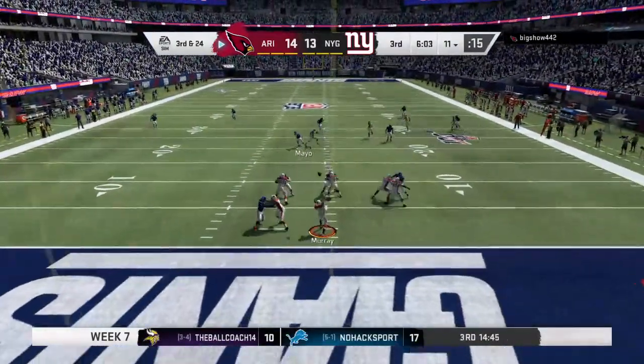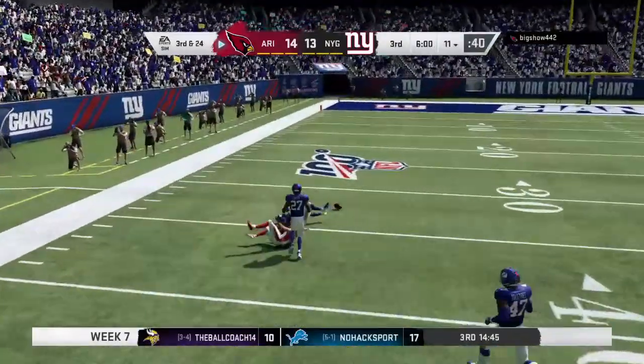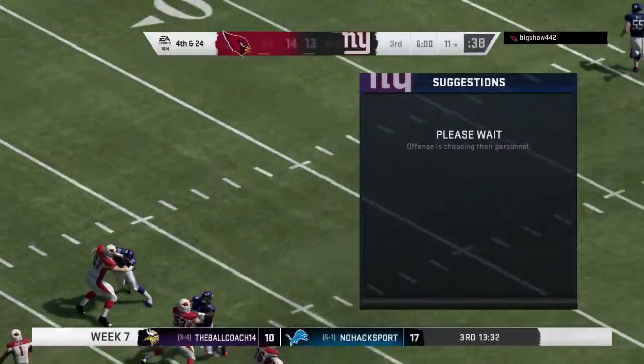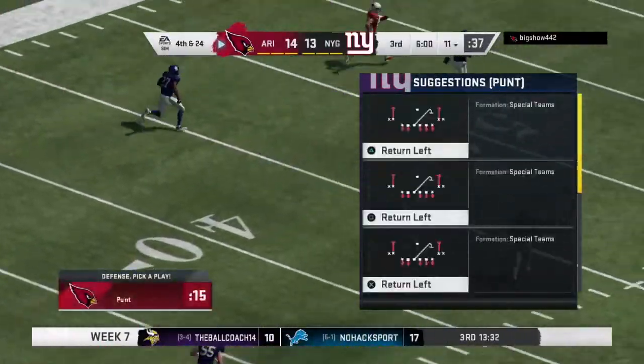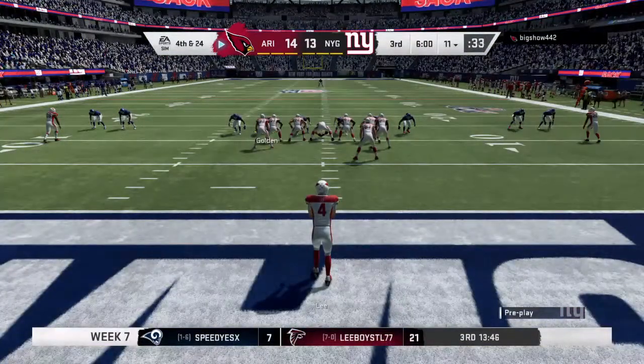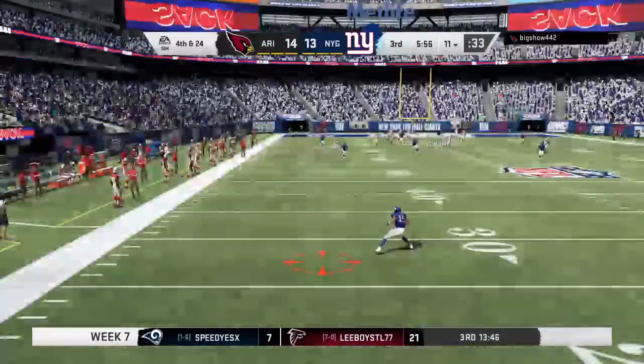Murray with a 3rd and long. He's going to loft one deep left side here. And unable to connect, incomplete. Now give them credit, they took their shot, but it's going to bring up 4th down. We've seen good cover skills on display throughout this game, really from both teams. And there's another nice example there of them making it difficult to complete a pass.